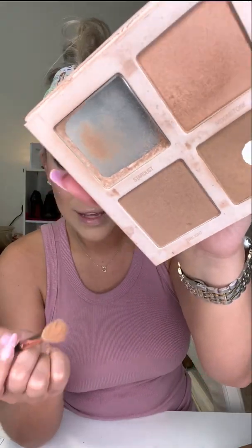I love this thing. That is all that's left, but I love this highlight. It blends out on your skin so well. It does not accentuate any texture or anything that you have going on, and it's so good. So I'm looking for one to replace this one. If you guys have suggestions, let me know, because there's a lot of them out there, and I'm picky. I don't like chunky stuff.